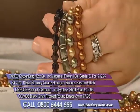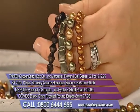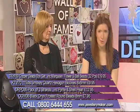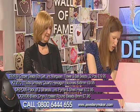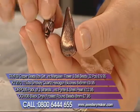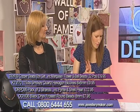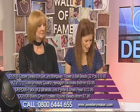In addition to which, we have the box set of the copper beads, from which you have 6 different designs, including your pear shapes. Let's show you some of these. Your pear shapes, your little floral shape, and 4 different shapes as well. The little spacers, the big gorgeous beads, the rectangles, and then the big marquise shape, which you've used in your necklace over there, haven't you? I have.